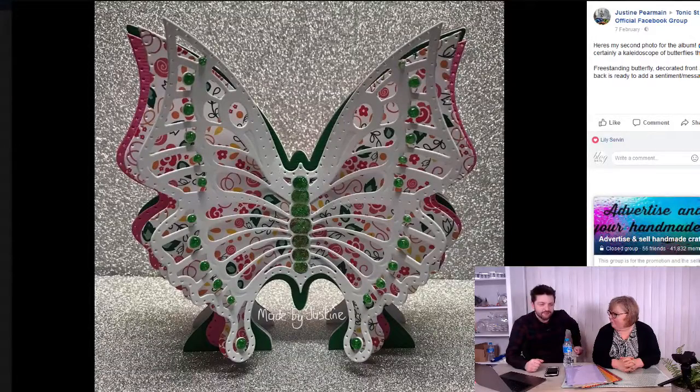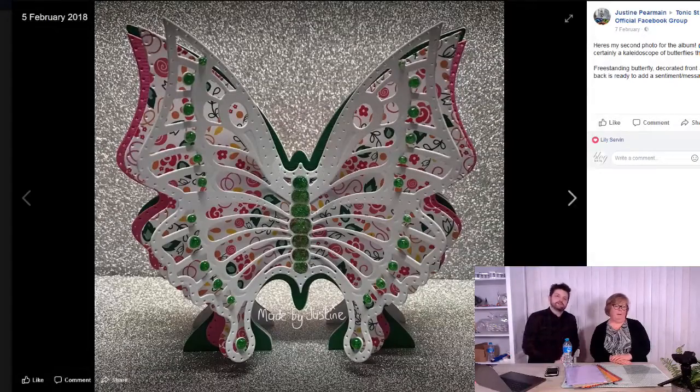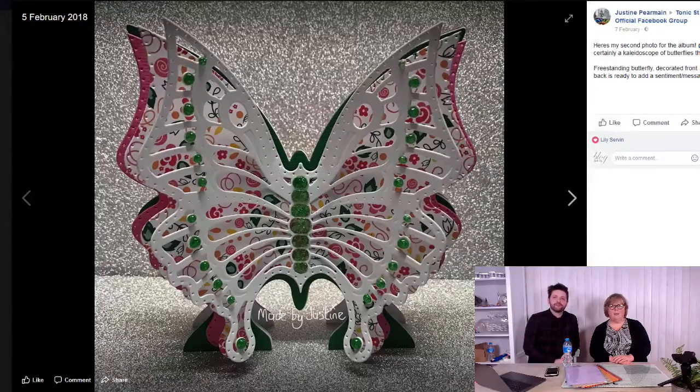You could do black and purple, like a dark purple, like you see on some of Eugenie's boxes. And the teal looks lovely with that as well. And the lime. And the hot pink. The lime, isn't it lovely with that? Yeah, it's got the beautiful flowers. Really nice, Justine.